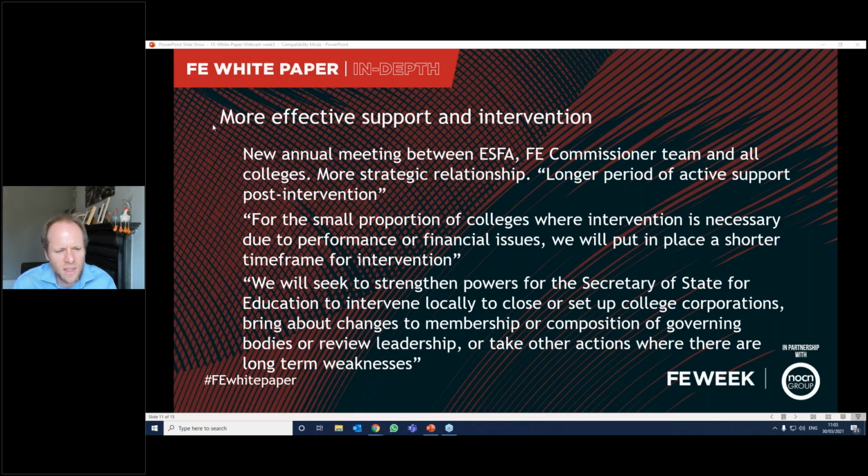What does it mean to strengthen the powers? What powers do they not already have? As you can see here, I think these two paragraphs link to each other. Swifter action, because the Secretary of State will just be more ready to more readily replace, and may well be able to do so for other reasons, like if they feel that a college is not performing well enough against the local skills improvement plan.